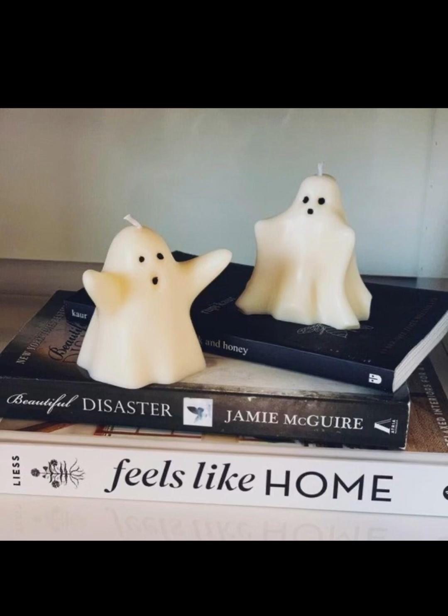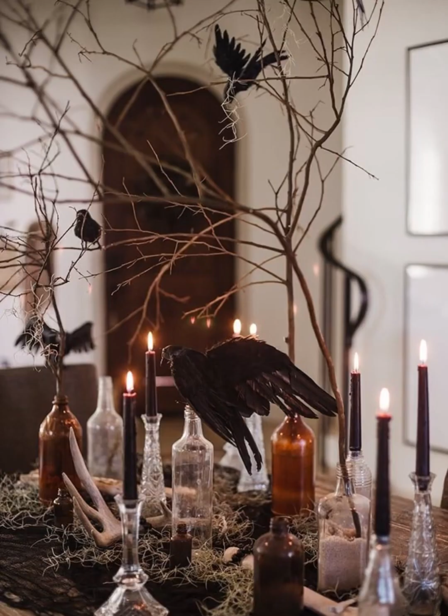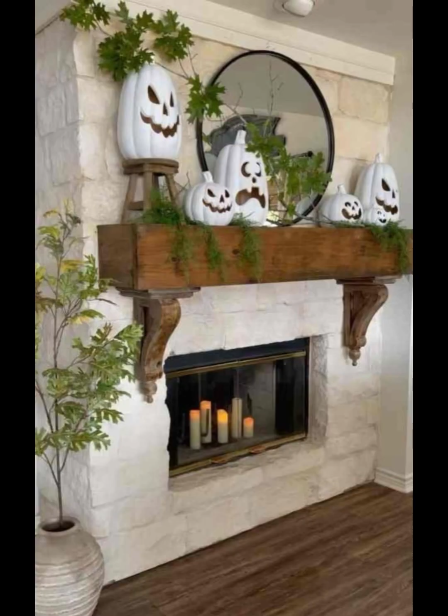To complete the haunted experience, create a playlist of creepy music and soundscapes. The right soundtrack can make a world of difference in setting the mood.